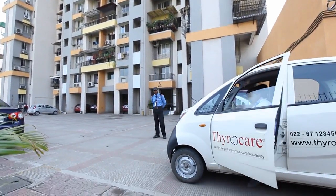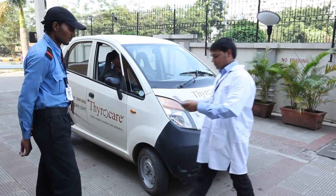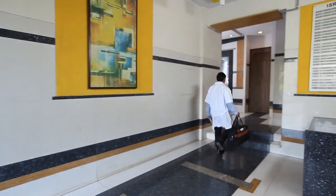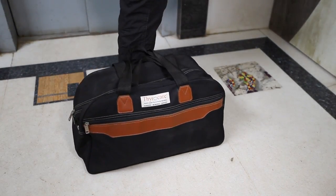Blood sample collection at the homes of the customers must be carried out by a qualified phlebotomist. The person must wear neat and tidy clothes, including a lab coat. Make sure to reach the customer's home at the appointed time.